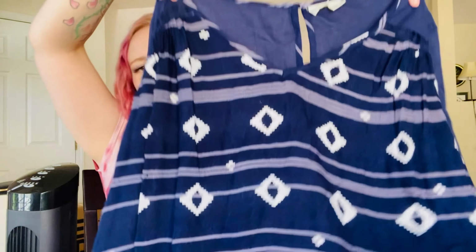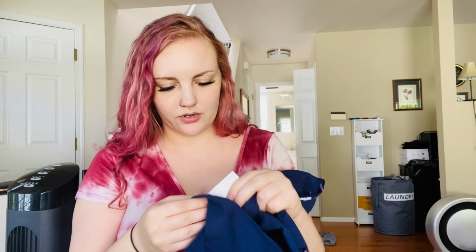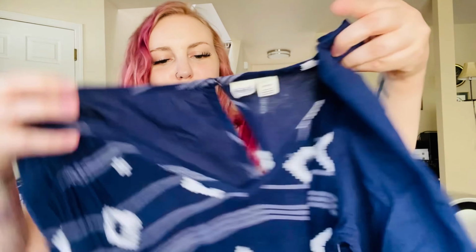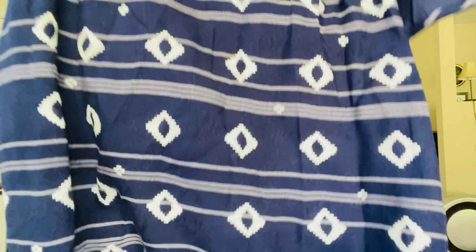Roxy dress, not normally a brand I would pick up, but this was new with tags, and it's pretty cute. It retailed for $49.50, and I got this really cheap. Can probably sell it for $25.30, so I am excited for that.